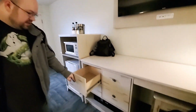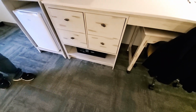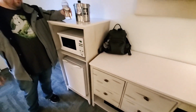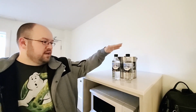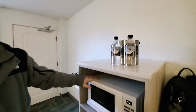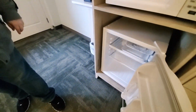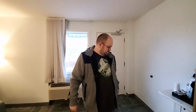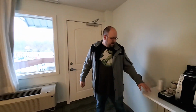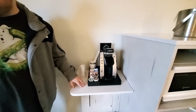You've got plenty of drawers here. Safe is down below. I do love that this is a small thing, but Margaritaville probably always gives you a couple bottles of water when you check in. So these are already in your room waiting for you. That's included. But ice bucket, couple bottles of water, microwave, fridge, your typical dorm style fridge. I think Cape Margaritaville has a parrot, or it says Margaritaville, something customized. They don't have that here though. Keurig, Donut Shop coffee, which is pretty good. So you have the coffees you need and everything.